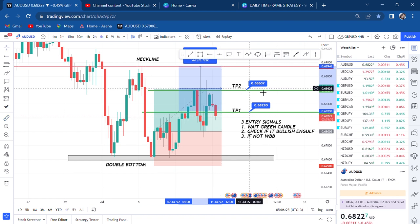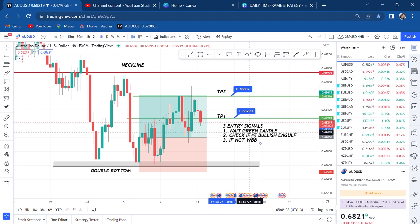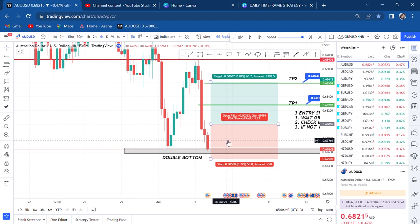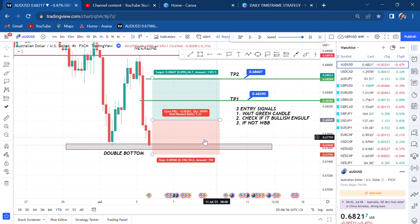So I was so eager to take this trade, but I would use my three entry signals to enter this trade. So let's go back to what I was seeing. This is what I saw in the market, and I was like, this might be a possible double bottom. It was not confirmed. So my three entry signals will always guide me on when to enter such a trade. Number one, wait for a green candle to form. So if the market has not formed a green candle, I cannot get in the trade. I cannot get involved.